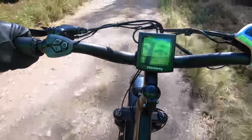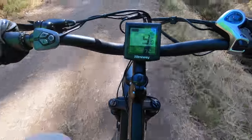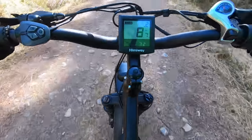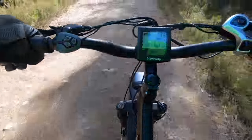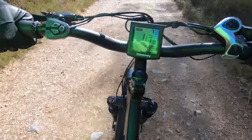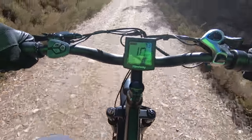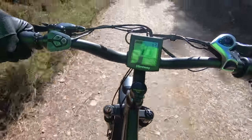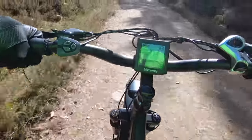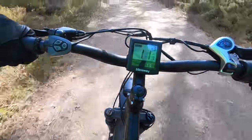I started off this morning with a fully charged battery, and what I want to do is just check the mileage every time the display goes down a bar, and there are 5 bars. So at the moment I've still got a fully charged battery, and I think we're at just about 7.2 miles. So let's see how it goes.